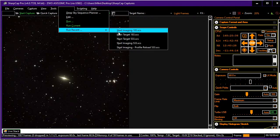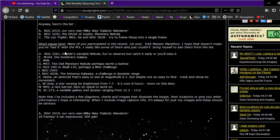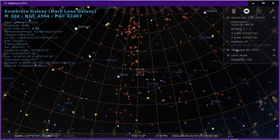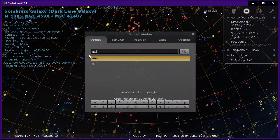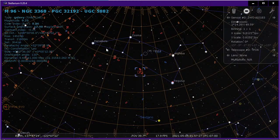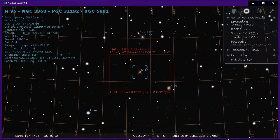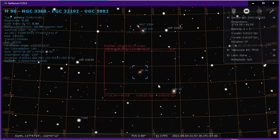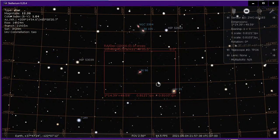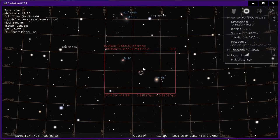But we've been 10 minutes and it's time to get to the next thing, which is going to be what? M96. Okay, that's also right in this area, I believe. Yeah, it's another one under Leo. So the Leo trio is right here, that's the one we just did. This is another group of galaxies. And I'm pretty sure if I pick this star, I can get 95 and 96 in one go.